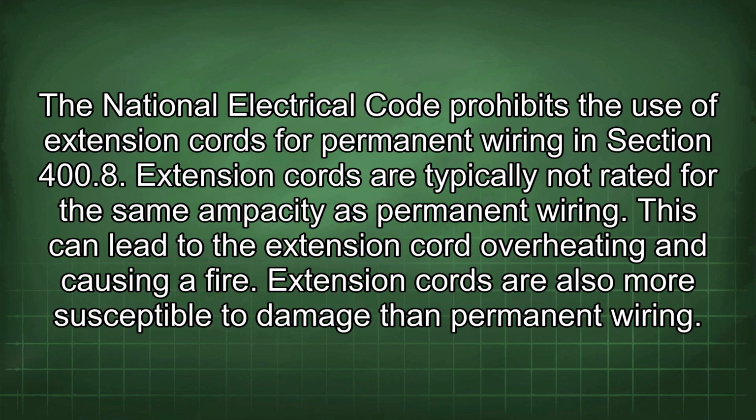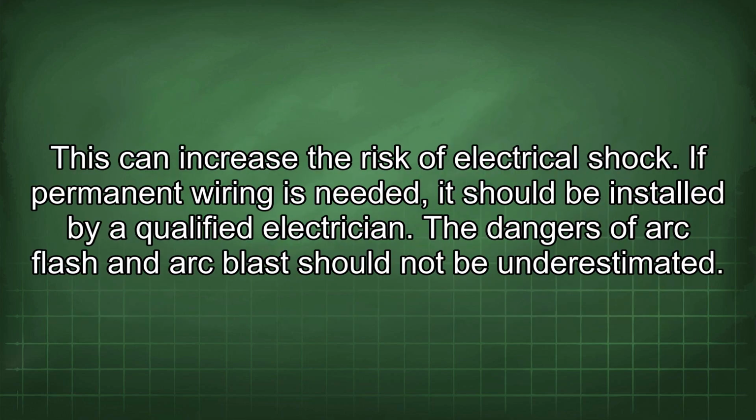Extension cords are typically not rated for the same ampacity as permanent wiring. This can lead to the extension cord overheating and causing a fire. Extension cords are also more susceptible to damage than permanent wiring. This can increase the risk of electrical shock. If permanent wiring is needed, it should be installed by a qualified electrician.